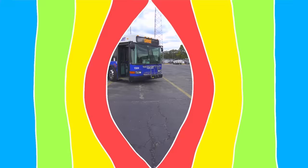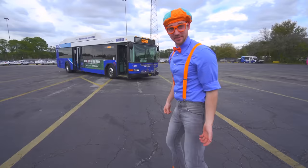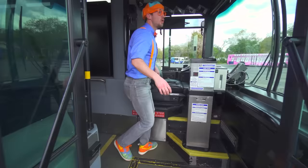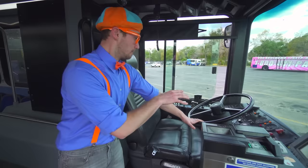Now, let's check out the inside of the bus. Come on. Whoa, here we go. Wow, look. This is where the bus driver sits. I'll show you more of this area later. But first, let's go check out the back of the bus.